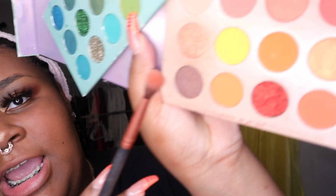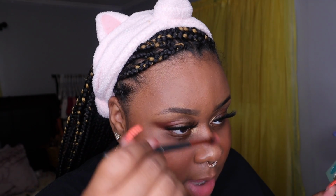I'm going in with the highlight. My camera stopped, but I'm going in with this shade for my highlight on my nose. I usually do nose contour, but I'm not in the mood for that today.